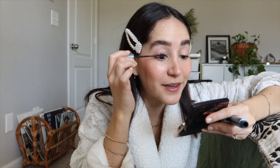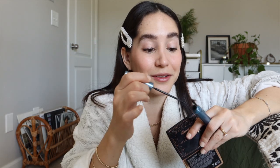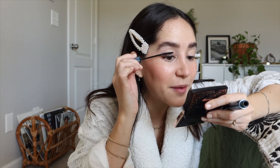I swear to God, sometimes I had a couple spots with no lashes, and this one, let me just tell you, does not look good. Keep that in mind. I realized I like switching up my mascaras depending on what cycle my lashes are in.